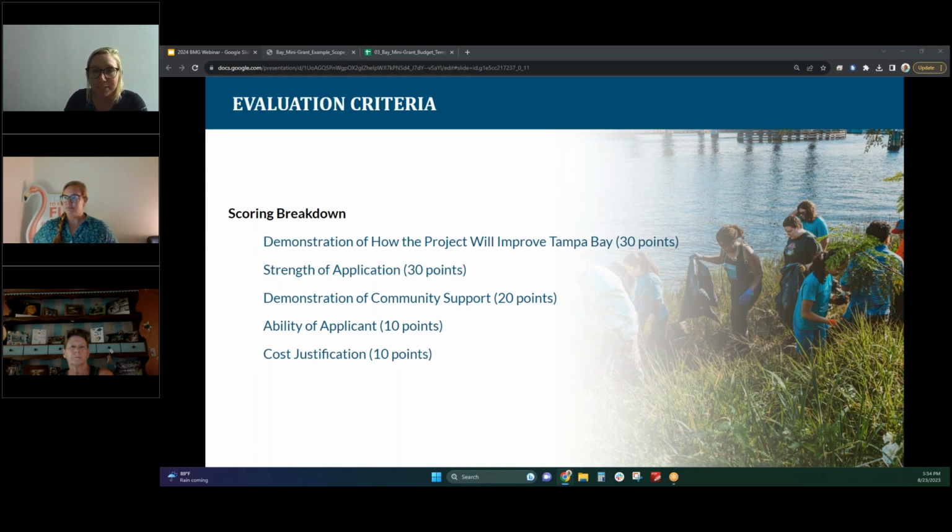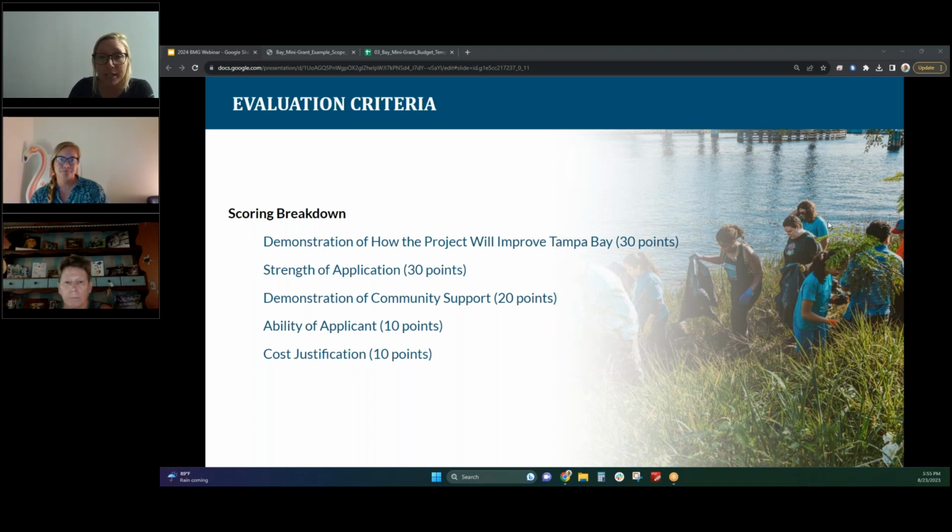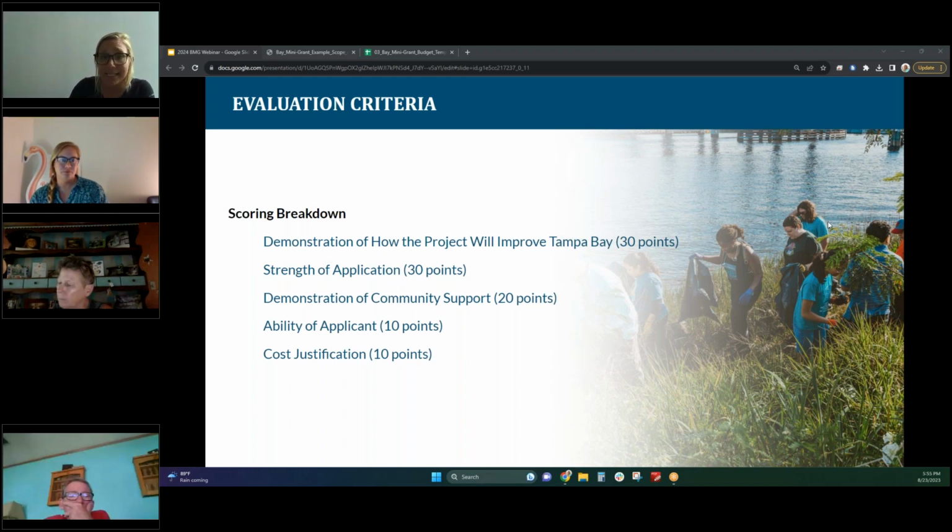Yeah, so we've gone over eligibility and how to apply. So let's look at how your application will actually be evaluated. After all the applications are submitted on September 15th, they will be sent to the Tampa Bay Estuary Program's Community Advisory Committee, and they will review the applications using the following criteria. They assess how well the application demonstrates an improvement to Tampa Bay, and this also includes the watershed as a whole. They'll also be looking at the strength of the application, a demonstration of community support, and we'll really be looking to see if the applicant has the ability to complete the proposed project and are the costs justified.